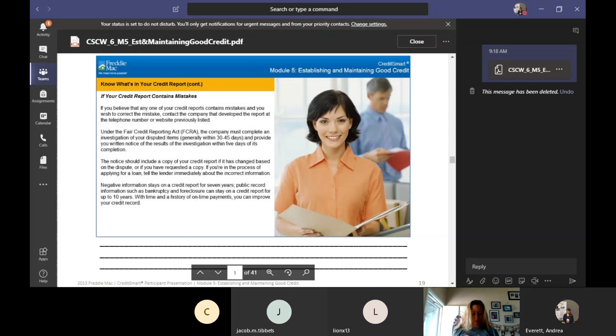If there was a change based on the dispute, they need to include a copy of your credit report. So they have to show that they changed the information on your credit report if they agreed with you that this dispute was valid, and they have to remove it from your credit report, okay? And if you're in the process of applying for a loan and you see incorrect information and you're disputing something, you need to let that lender know immediately about the incorrect information and that you're disputing it, okay?